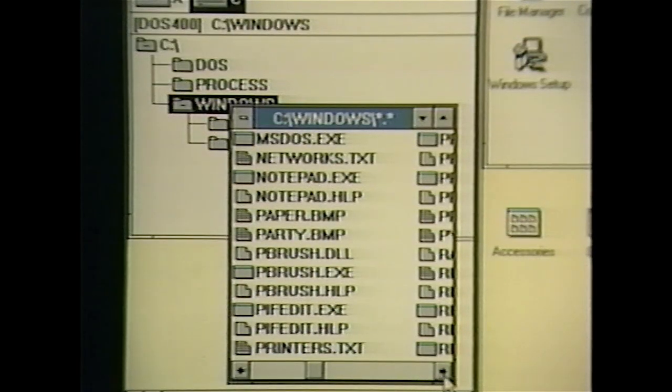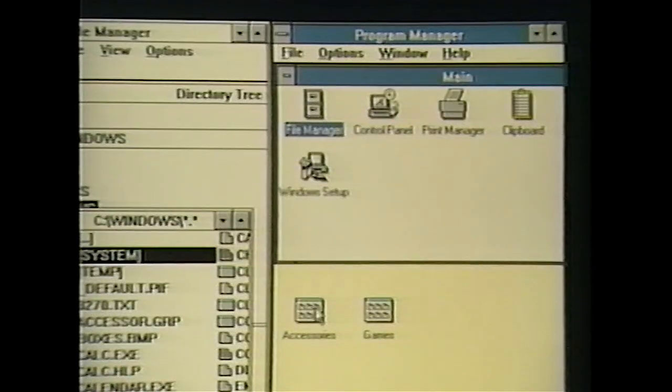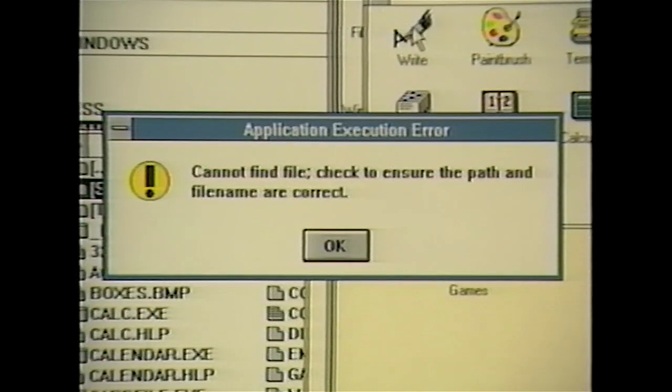For instance, suppose we want to move our word processor from the directory called Windows in File Manager into the directory called Process. Moving the application files is easy enough. But then, when we go into Program Manager and double-click on the icon to launch the application, Windows gives us an error message. That's because Program Manager doesn't keep track of changes we made in File Manager. So when you click on the icon in Program Manager, it looks for the program in its old location. Now, if this sounds confusing to you, imagine what it's like for a computer novice.